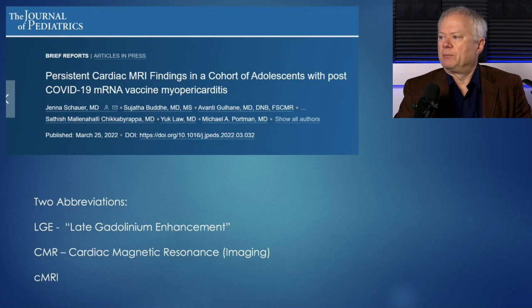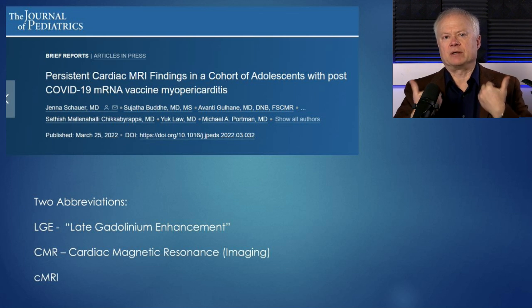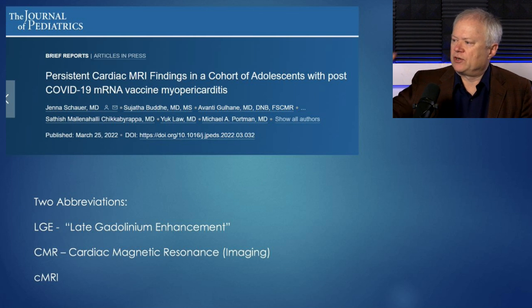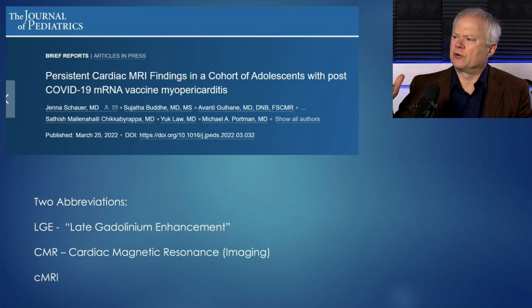Here's the paper. Persistent cardiac MRI findings in a cohort of adolescents with post-COVID-19 mRNA vaccine pericarditis. That's the lining of the heart on the outside. So good study here. A lot of people, a lot of authors on it. A couple of abbreviations we need to know about here. Oh, I'm sorry. This is in the Journal of Pediatrics.